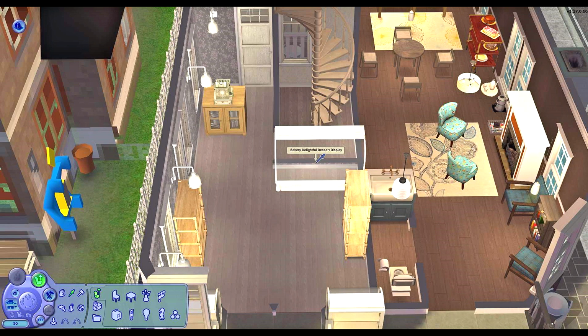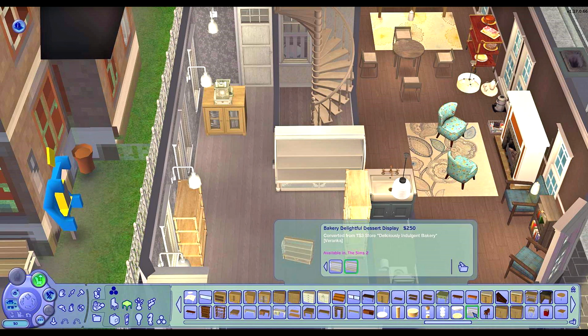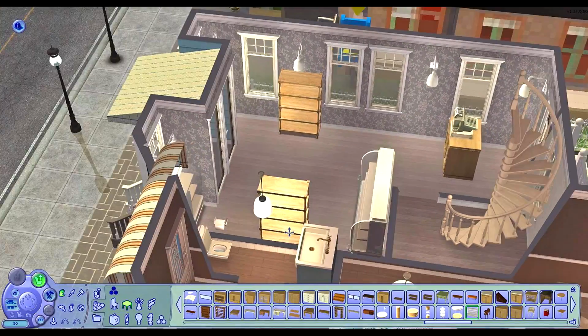This is a refrigerated dessert display. It's part of the delightful bakery set. It is from Veronica at LiveJournal. I have so many of her things, and if you ever watch this, Veronica, thank you very much. She is another one who likes to convert things from The Sims 3 and Sims 4 to The Sims 2. And so she has done an entire bakery set, which is fantastic. I have most of it in the game.